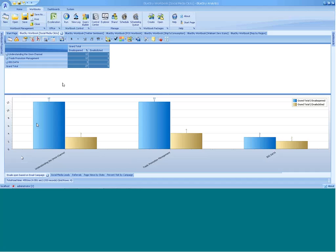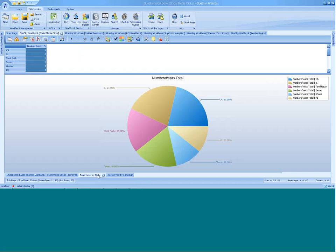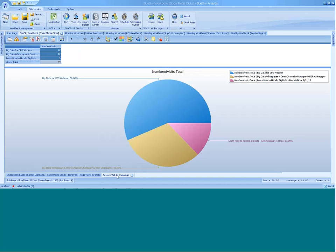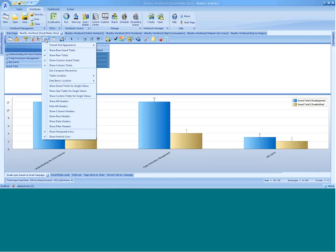But if I go across the bottom here, I can see here are the emails that were opened based on the email campaign. And there's a grand total and then based on emails sent out. Here are my social media clicks. Here's referrals. This one shows my page views by state, percent visits by campaign, and I'm going to go into this in a little more detail. But if I go back to the first view, I can see, again, this is just a view.